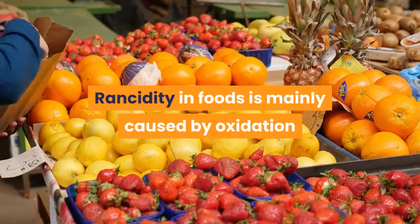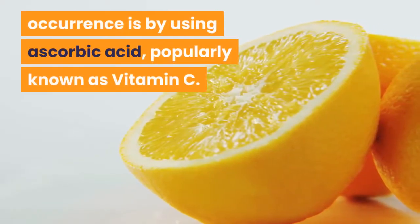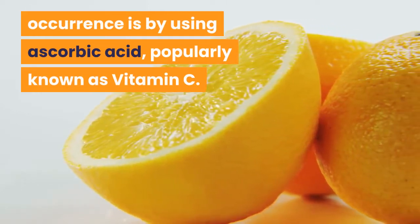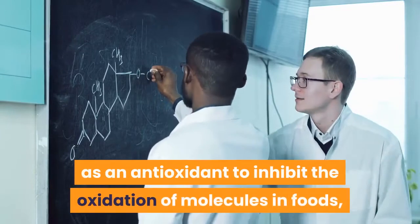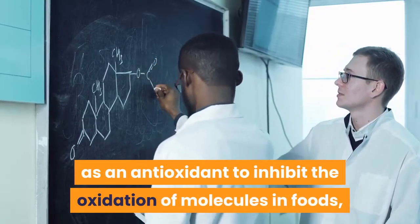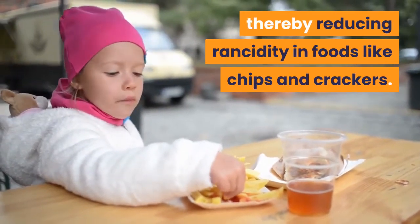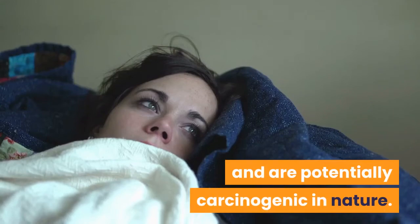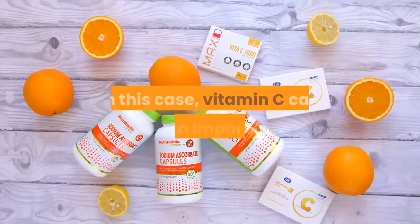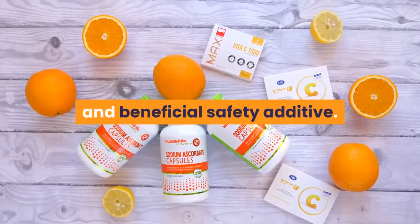Rancidity in foods is mainly caused by oxidation, and the only way of preventing such occurrence is by using ascorbic acid, popularly known as vitamin C. This compound functions as an antioxidant to inhibit the oxidation of molecules in foods, thereby reducing rancidity in foods like chips and crackers. Rancid fats have an unpleasant taste and are potentially carcinogenic in nature. In this case, vitamin C can be an important and beneficial safety additive.